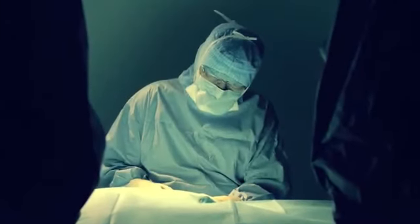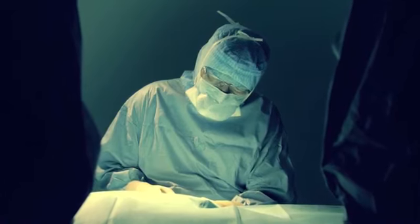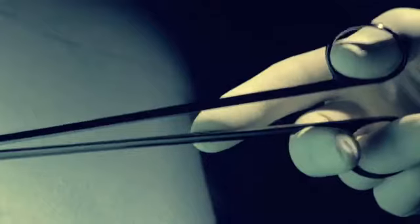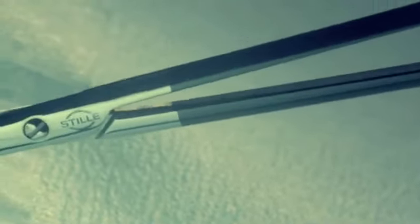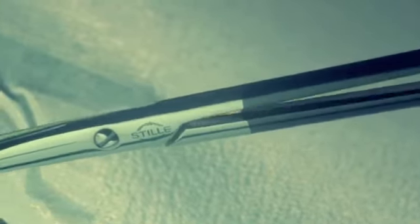The best surgeons in the world choose the world's best instruments. It's about the unique feel in the hand, exact balance, and superior precision. What is sensed at the tip of the instrument is directly, immediately sensed by the surgeon's fingers.